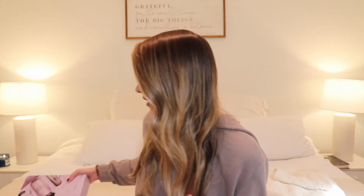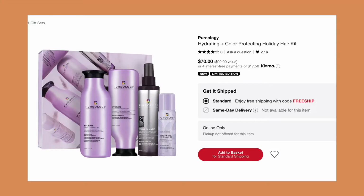And now stepping into the non-makeup items, I also think the Sephora sales are a good time to pick up hair products. Hair products can get pretty pricey. I picked up this Pureology Hydrate Kit.